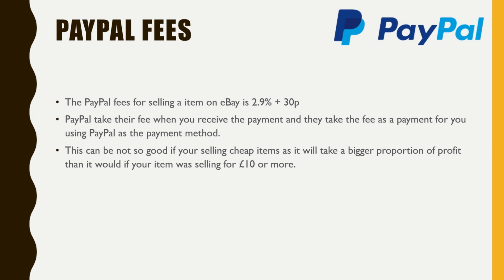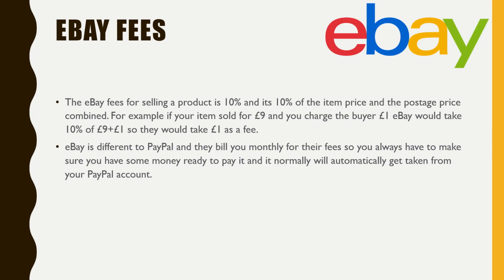The PayPal fees for selling an item on eBay is 2.9% add 30 pence, or whatever 30 pence is in your country's currency. PayPal take their fee when you receive the payment, and they take the fee as a payment for you using PayPal as the payment method. This could not be so good if you're selling cheap items, as it will take a bigger proportion of your profit than it would if you're selling an item for £10 or more.